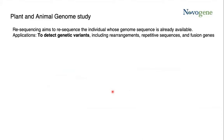For plant and animal genome study, genome resequencing aims to resequence the individual whole genome if the genome sequence is already available. The major application of this is to detect genetic variants, including rearrangements, repetitive sequences, and fusion genes.